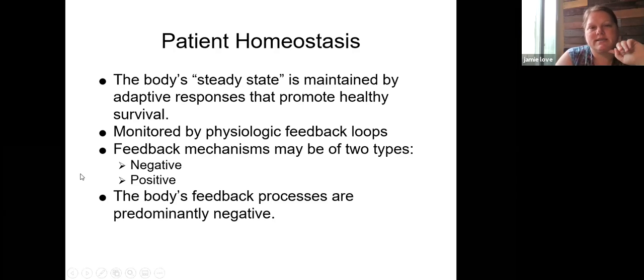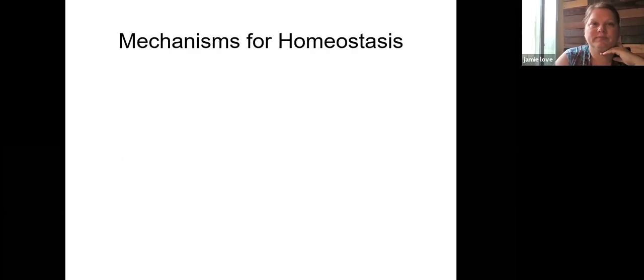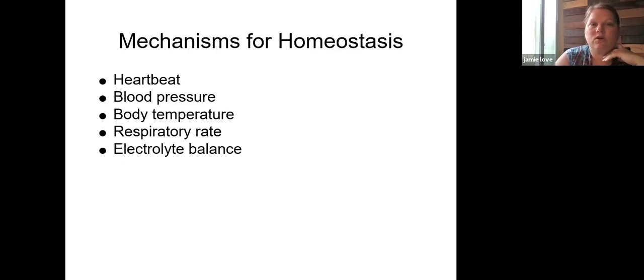The feedback mechanism can be positive or negative. Most of the time it's a negative thing. Something bad is going on in our body when these things are happening to us. So these are what we can measure in patients to see if they're in homeostasis: their heart rate, blood pressure, temperature, respirations, and electrolyte balance. We don't think about that much, but that's why they draw blood every time you go to the hospital, to see what's going on with your levels.